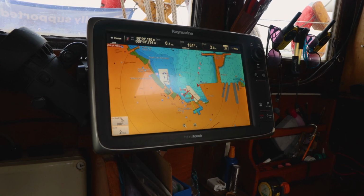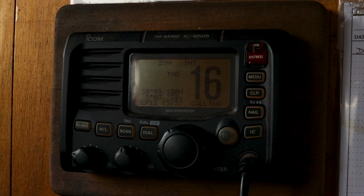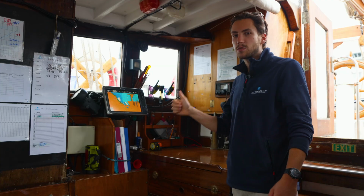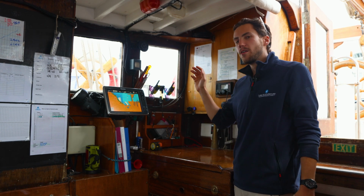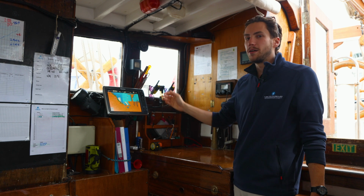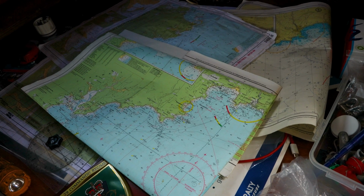Here you see we have a chart plotter, and that's got all of our AIS and navigational information. We've also got a VHF radio, which is DSC, digital selective calling. Press one button if you're in distress and the Coast Guard will know exactly where you are. So not only have we got digital charts on our chart plotter, we also sometimes use good old paper charts.